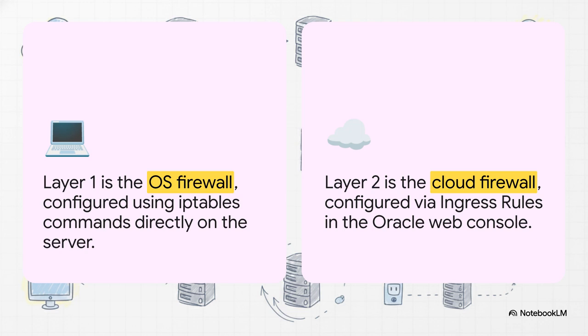But wait, that's not enough. Layer 2 is the Oracle Cloud Interface Firewall. You actually have to log back into the Oracle Web Console, dig around to find your virtual cloud network, and add an ingress rule to the security list for that exact same port. Both doors must be unlocked or your traffic is going absolutely nowhere.